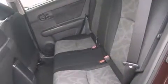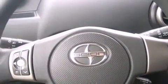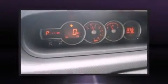All of the following features are included: one-touch window functionality, a tachometer, front fog lights, rear wipers, and power windows. Storage solutions are integrated throughout the interior, demonstrating thoughtful attention to detail.